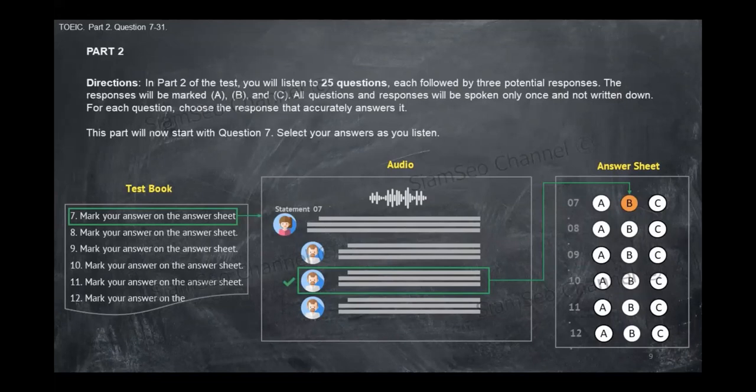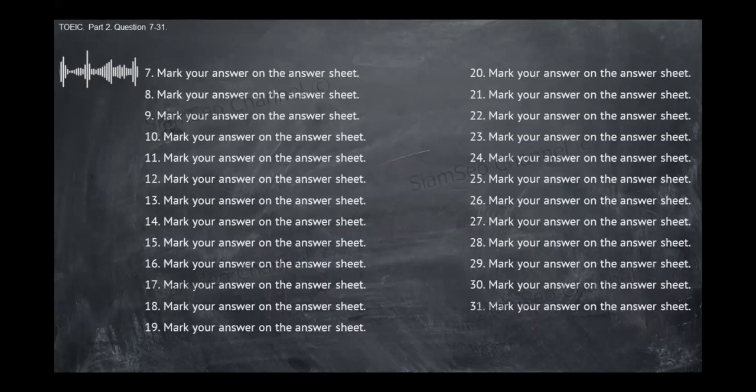Number 7. Who is your immediate supervisor? A. Okay, I'll go now. B. It's Ms. Tanaka. C. Instructions for the project.